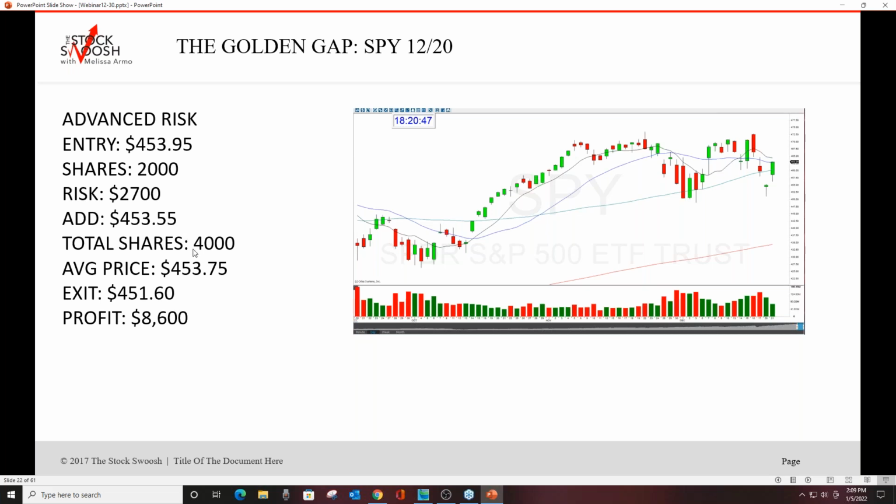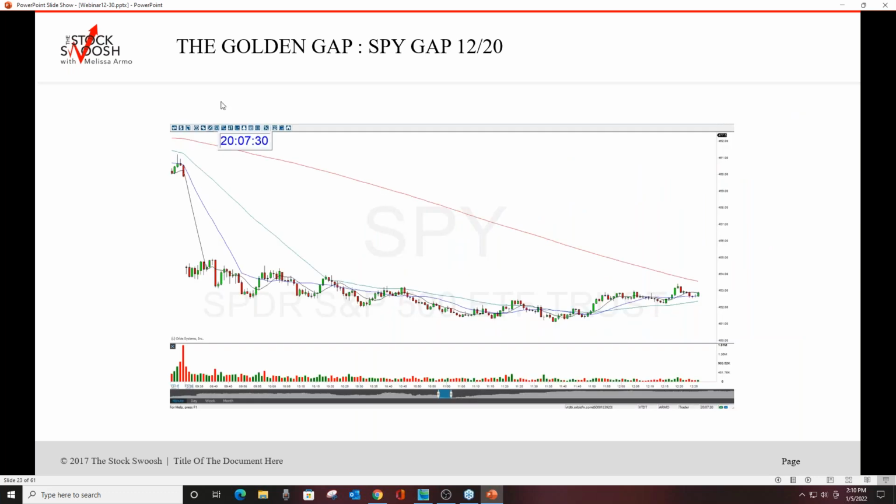We did an add because I love this. I'll show you the 1 minute in a minute. 4,000 shares, 453.75 average price. I mean, look at this move, 451.60. So again, $2, $3, gorgeous move. Size, add, boom. And I also use stops. Okay, so we had the move.